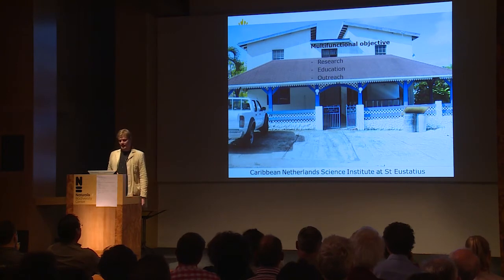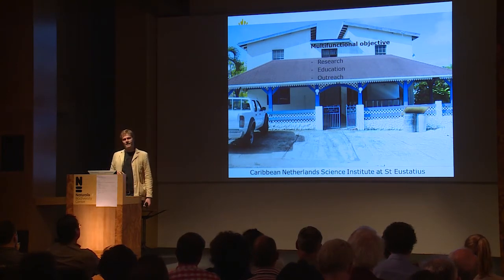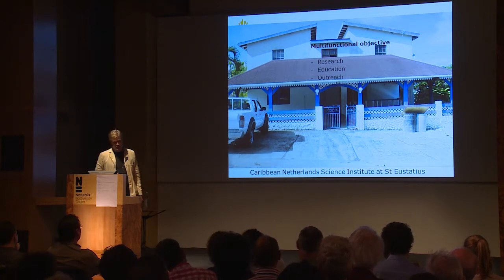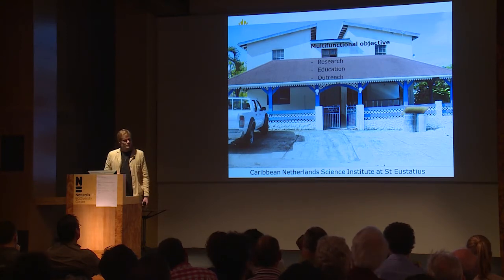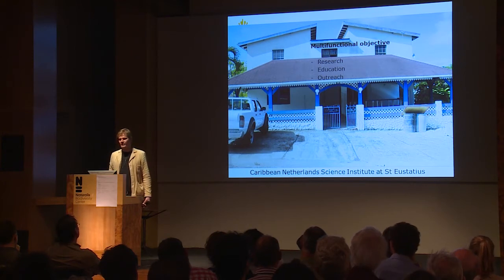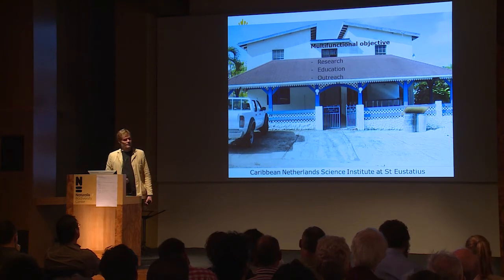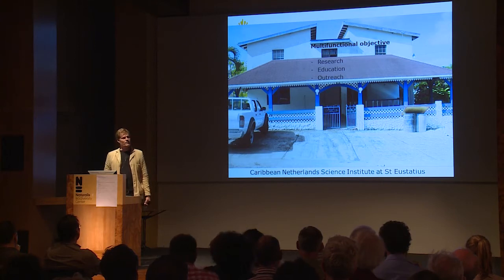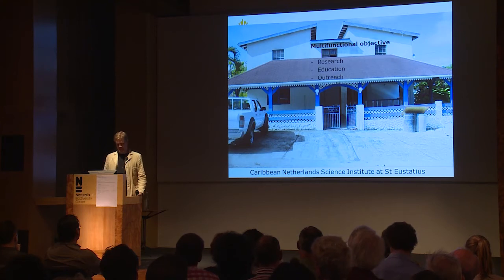The idea about this science center is that it is multifunctional. It is not just to do research, but it is also to pay attention to education for the island of Sint Eustatius and the islands around Sint Eustatius, especially through means of outreach, to show what this island is about, what the Caribbean islands are about, and to teach the people all different kinds of aspects that the researchers, the science can come up with.